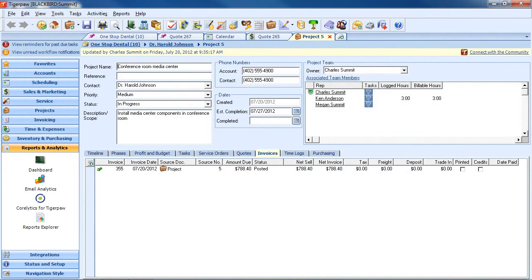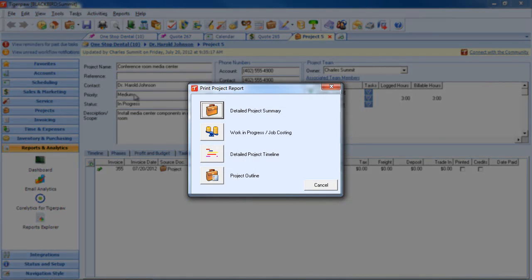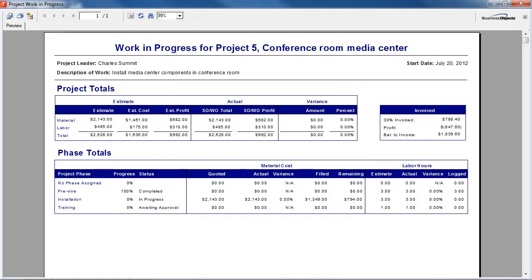As you work the project, we're going to give you reports: timeline, summary, outline, work in progress, job costing. So the whole idea of the project is to let the project manager manage the resources, get it scheduled on individuals' calendars, get the deliverables ordered with the purchase orders, track the installation of those deliverables on the service tickets, track the time spent by the technicians, invoice for the project as it's going through the process, and send the transactions from those invoices over to your accounting software to update accounts receivable and general ledger.